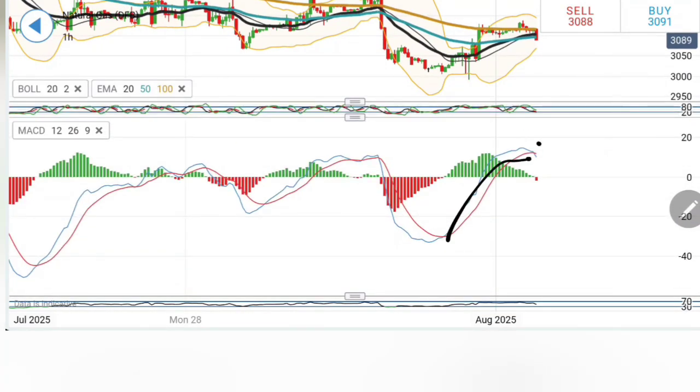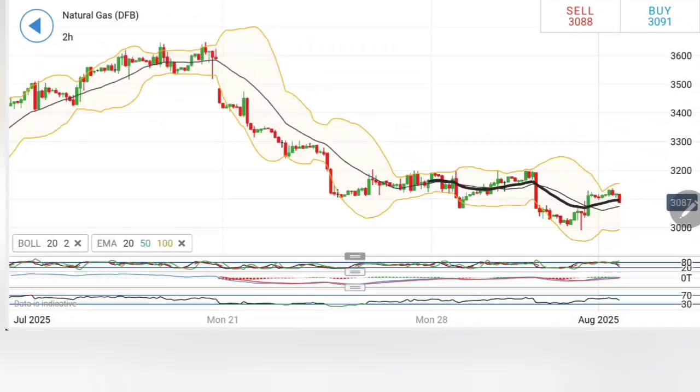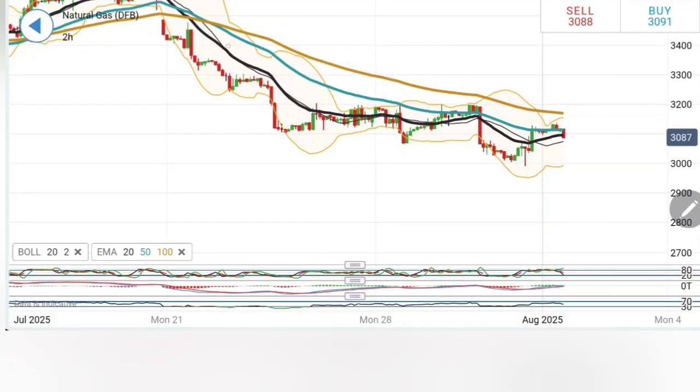The MACD after retracement is again crossing over here, which is a slight bearish sign, and that's why you can see the red candles coming in. RSI has dropped as well. Look at the 2 hour charts. What's happening on the 2 hour charts?